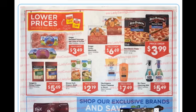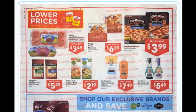Then we have the Neutrogena facial cleansers or scrubs for $7.49, and Mr. Clean cleansing mist will be $5.49. So those prices should drop down to a regular price there.